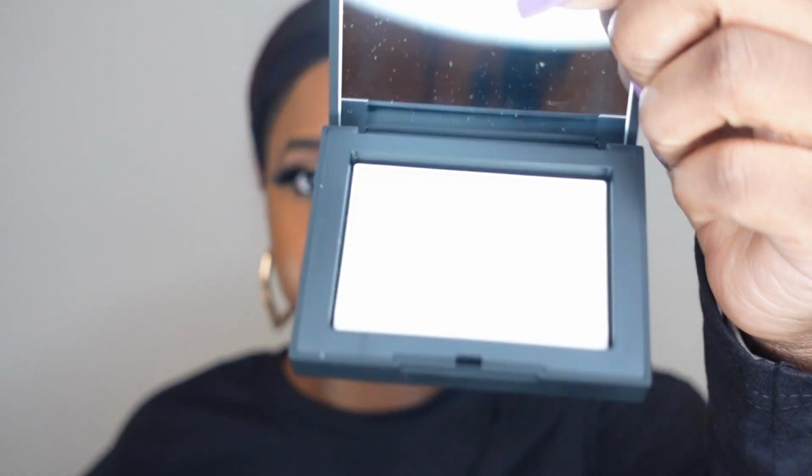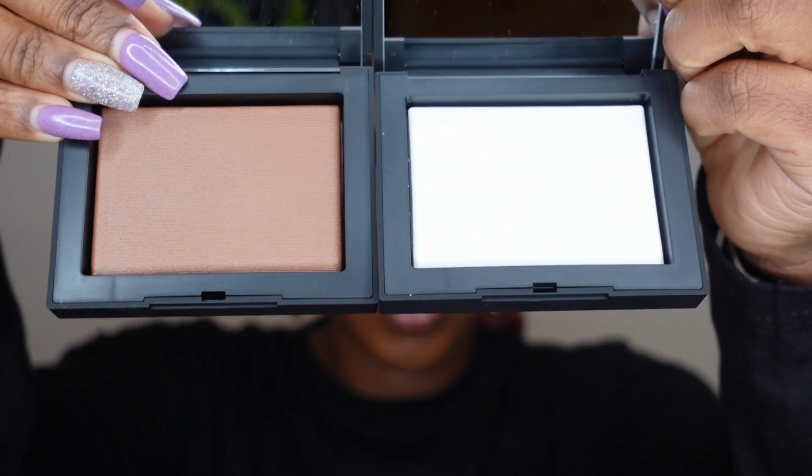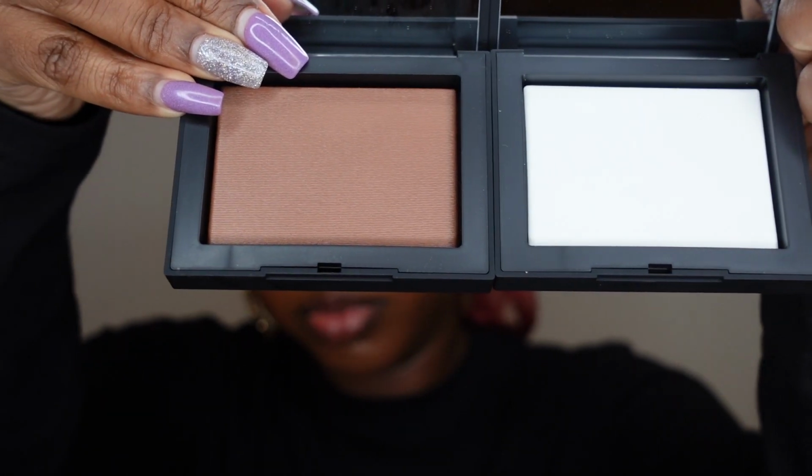I do actually have 2 of the light reflecting NARS powders. So I have Sable and I have translucent. They did have an offer which included the translucent one for free. So this is just what the translucent one looks like. And then here is Sable that I bought with my own money. I'm not sure if Sable's going to be too dark for me, but we will see.